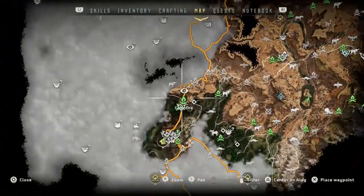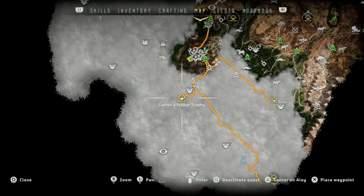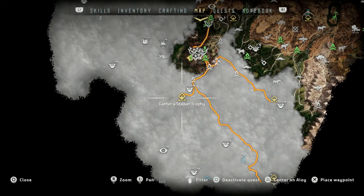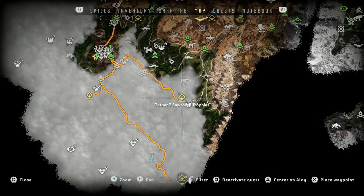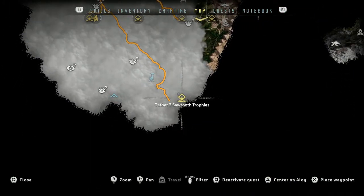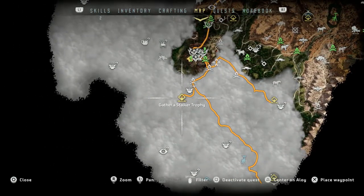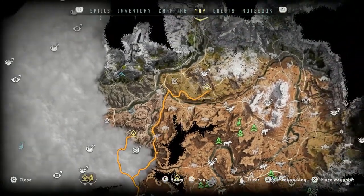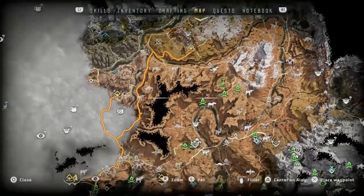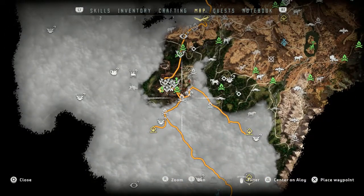All right. Or it's just taking me to their... it's taking me to a stalker location. That's probably what it is doing. 3 Sawtooth Hearts. See? Yeah, it's showing me 2 different Sawtooth locations and 2 different Ravager locations. Okay. Alright, well, next time I come across one, I definitely will do it, but not today.